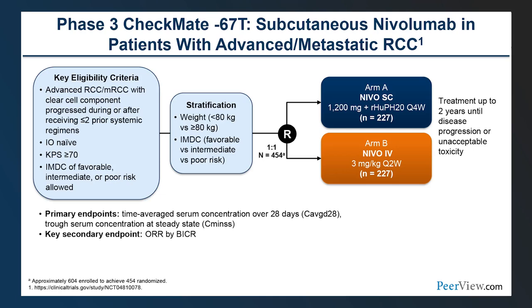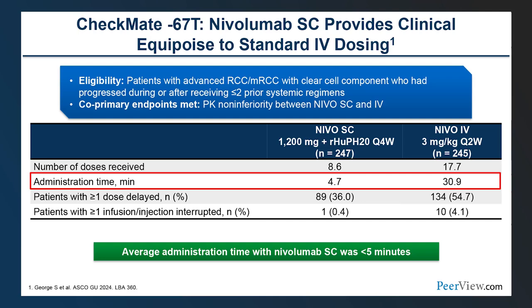And the study that we're going to focus on, with this being a kidney cancer forum, is the Checkmate 67T study. And this looks at subcutaneous nivolumab versus intravenous nivolumab. And this is in a population of patients with clear cell renal cell carcinoma who are IO naive. Now, this study was done in parts of the world where there might not have been frontline access to IO. So keep that in mind as we look through this data. But what I thought was really just consistent with what we'd expect here is that the administration time was far shorter with subcutaneous therapy, 4.7 minutes versus 30.9 minutes for the infusion on average.